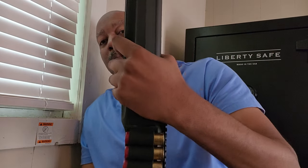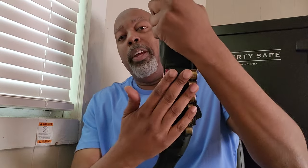I haven't done anything to it. Need to probably put a sling on it and a light, and I'll probably be done with it. Maybe add an optic, I don't know. You know, still not on board with optics yet, but we'll get there. Also, throw a strip on here. Always want to have some extra ammo on your side there.